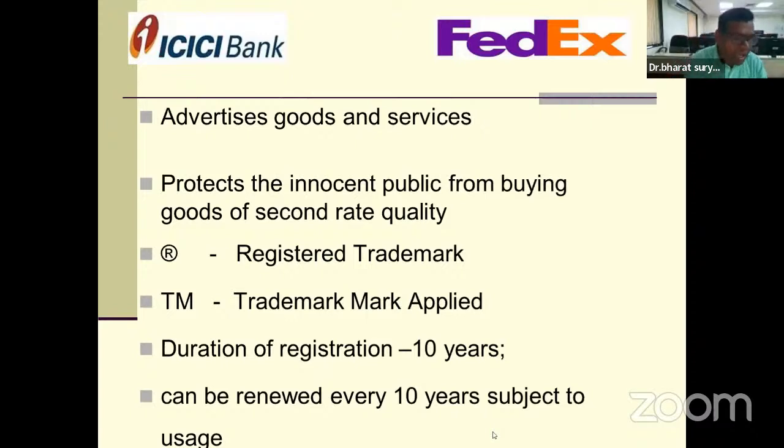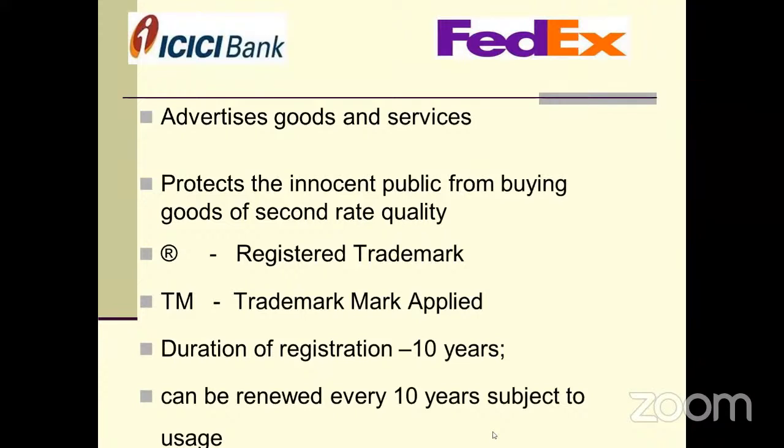For example, I'm having these two products from different companies. If I'm using this Ponds powder, spelled Ponds, which is a registered one, it has a trademark. But in second-rate quality, we get the product in big cities as Pounds. We never check what exactly the mark is, and we will be cheated as the public. Therefore, we should know what exactly the mark is that is registered. What is the trademark? What is the trade name? All these are mentioned there.